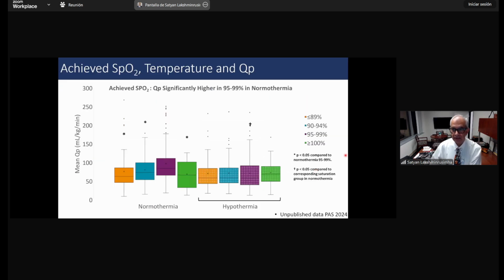Why does this happen? There are lots of theories, and currently I'm looking into the mechanisms of hypothermia-induced pulmonary hypertension and response to inhaled nitric oxide in the lab using sheep models. And what we have noticed is that when you are normothermic, with increase in oxygen saturation, when you go from less than 89% to 90 to 94 to 95 to 99 to 100%, there is a gradual increase in pulmonary blood flow, as you would expect. Once you get to extremely high oxygen saturations, you tend to see a drop because of oxidative stress.